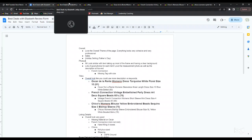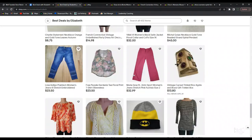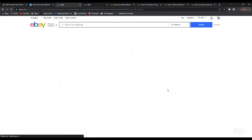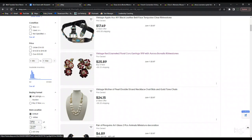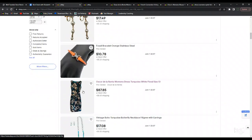So one of the first things that I always like to look for in general is photos as a whole. So I'm going to go to filter, see all, so we can check out everything you have on your page. And I'm going to filter this to the newly listed items so that it has everything new listed. Just generally looking through, it looks like your photos do generally take up the entire frame.